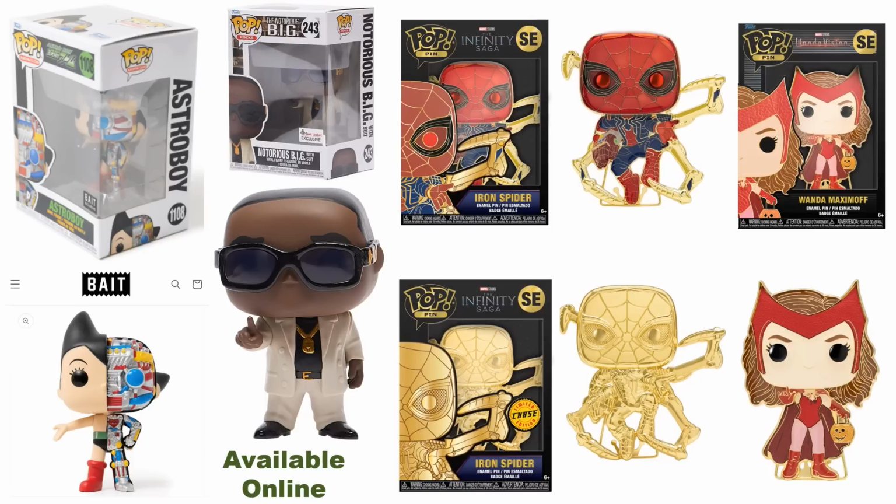We have here Iron Spider, and then of course Wanda Maximoff in her Halloween outfit. These are actually Walmart exclusives, and you can pre-order them right now. I went ahead and ordered one of each. Of course, there is that Chase variant of Iron Spider, which would be nice to have, but I don't necessarily need to have it because I do kind of like the common one actually a little bit more with the different colors. So yeah, again, these are Walmart exclusives. You can wait for them to hit stores, or you can go ahead and pre-order if you're really interested in them.